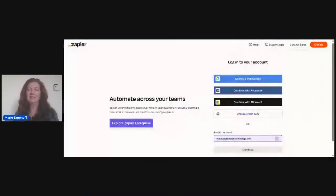One of them that I've been using for a while is called Zapier, or Zapier. It probably depends on who you talk to and how they pronounce it. Zapier helps you automate tasks. So it can work across a team. I work mostly with it by myself, although I've started to use it for some team stuff. It just helps you connect tasks.